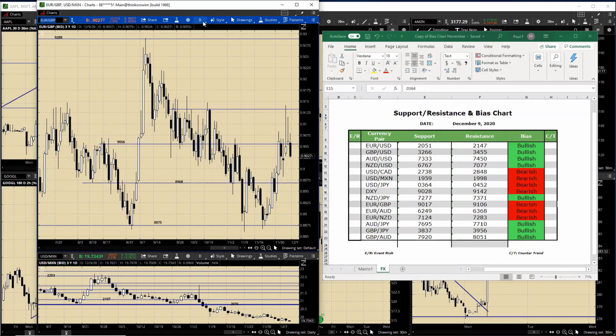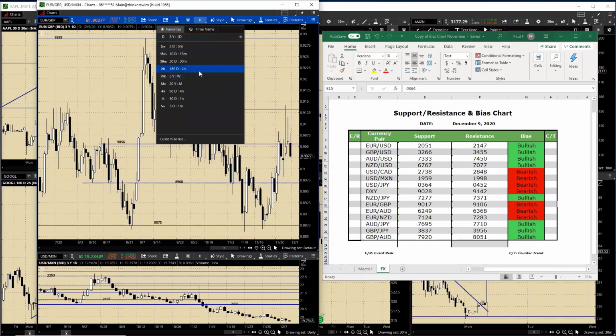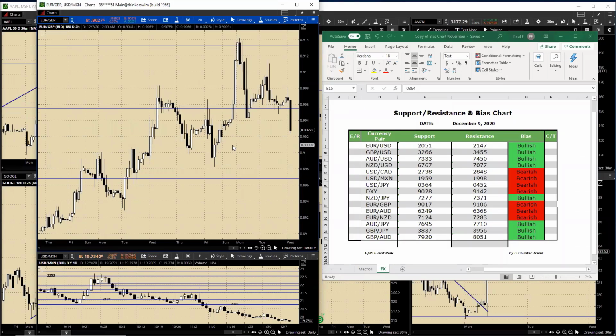Let's take a look at a 2-hour chart. This is where your real demand comes in, right in here. That's right there, 90.05. Onto the euro odd.